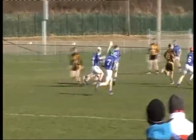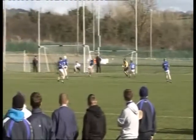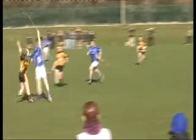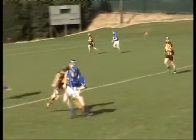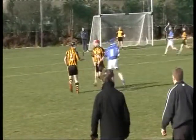Coming to the closing stages of the half. It's a low one inside. Picked up and passed out to Sean O'Connell playing as a third man midfielder. Picked up with a free man for Kilbrittan, picks it up, but he's blocked. There we go, referee's calling for a chop.